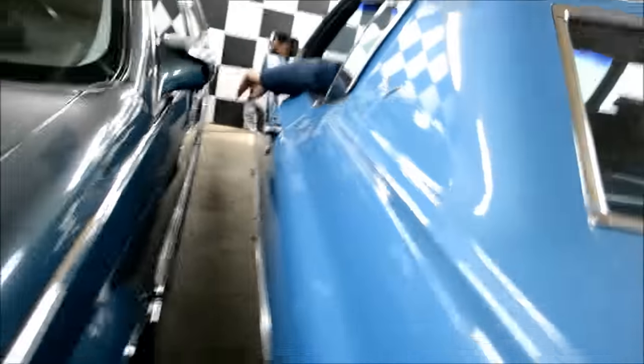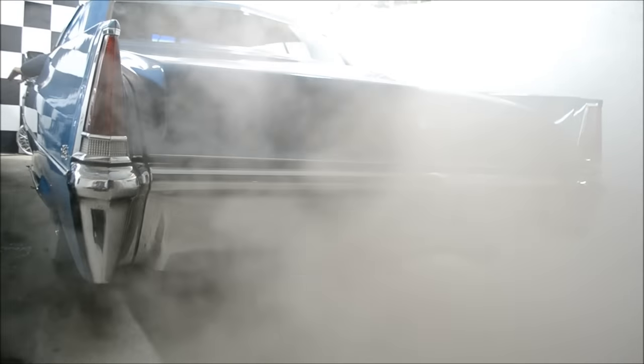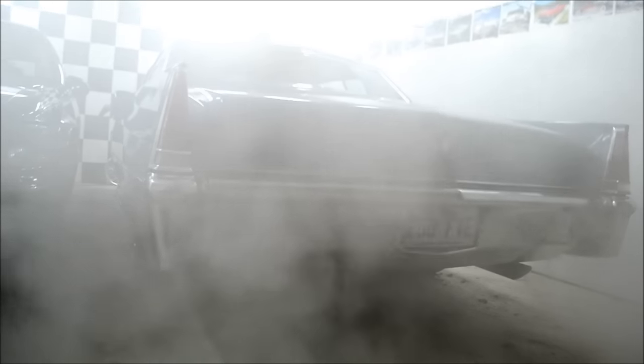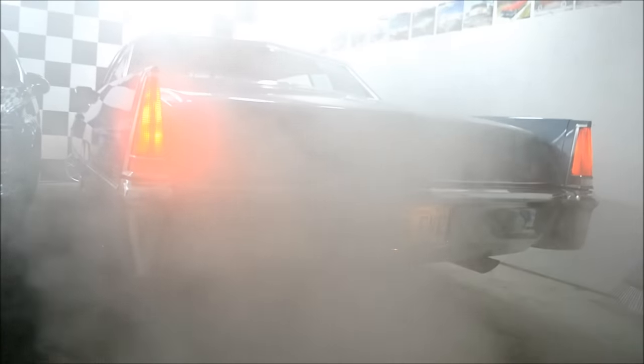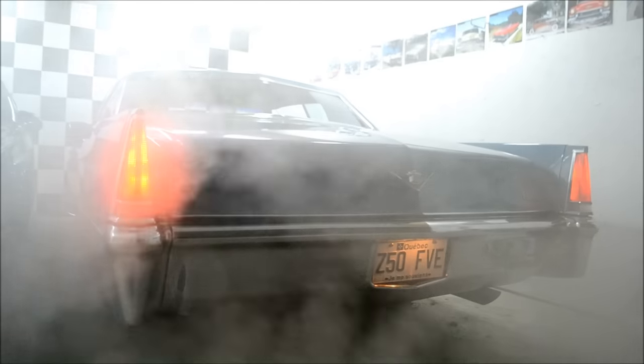Let me show you guys that. Give it a couple of revs there, Alex. Woo, look at that smoke. Yeah, man. She's cold. Hey, light up those taillights, bro. Yeah, man. Oh, beautiful, bro. Beautiful. It looks like a horror movie. I love it. Dynamite.